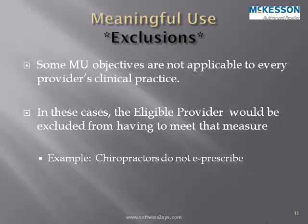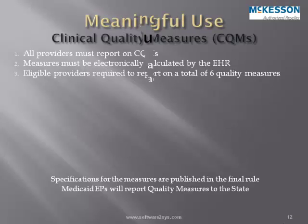Meaningful use exclusions. Some meaningful use objectives are not applicable to every provider's clinical practice. In these cases, the eligible provider is excluded from having to meet that measure. Clinical quality measures. All providers must report on core meaningful use measures. Measures must be electronically calculated by EHR.